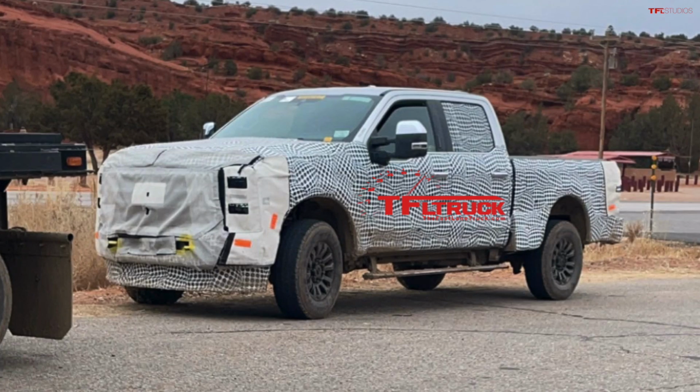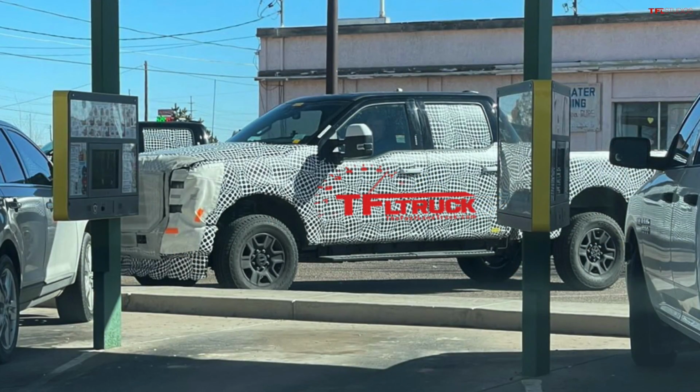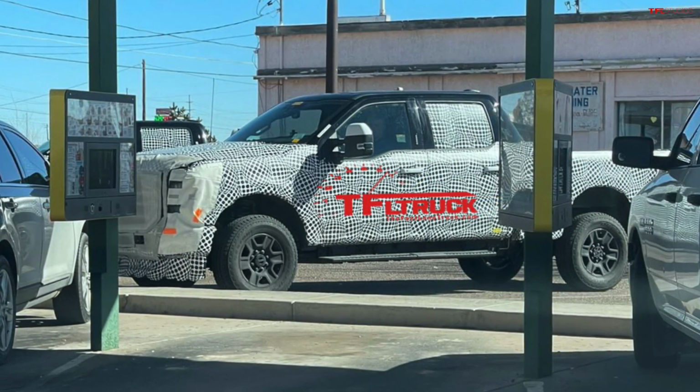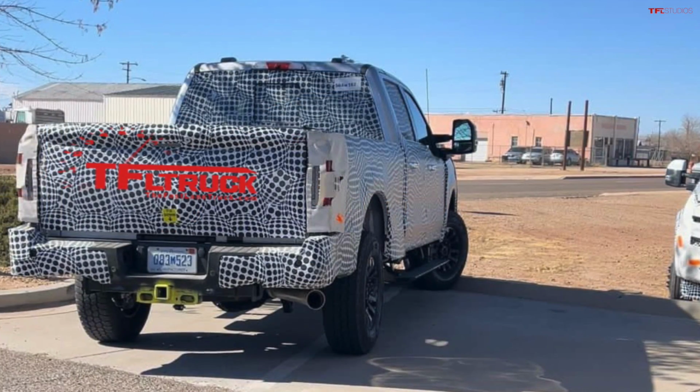You guys asked for it and we got it. Right here I have spy images and also video clips of the upcoming 2023 Ford Super Duty pickup trucks. And we think these are 2023 models. Of course, Ford has not announced this officially. I'm gonna show you everything we have right here, including F250s, F350s, and an F450 chassis, in fact.